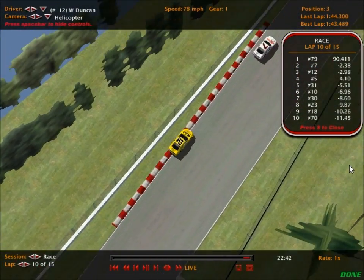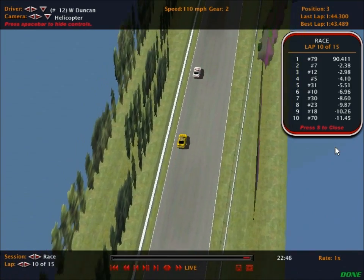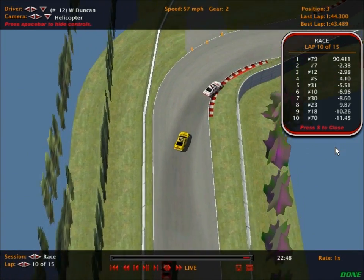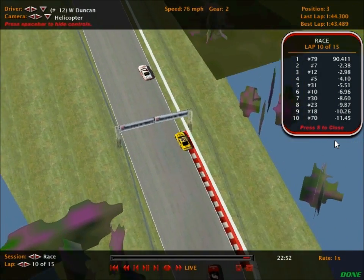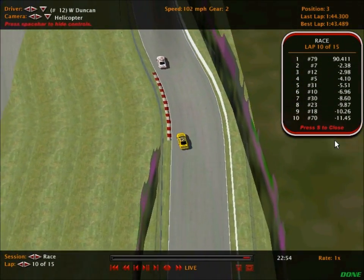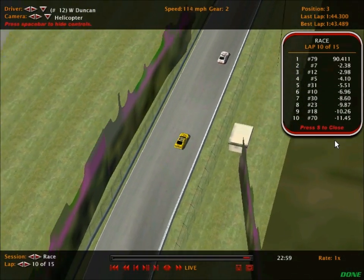And Willie Duncan can just not pass Kyle Sadowski. Right there behind the bucket, they just can't get past them. Maybe on this next pit stop cycle he could pull an ace out of his sleeve and possibly take second or maybe first. Maybe just take a gas and go and try to make it to the end on his tires.